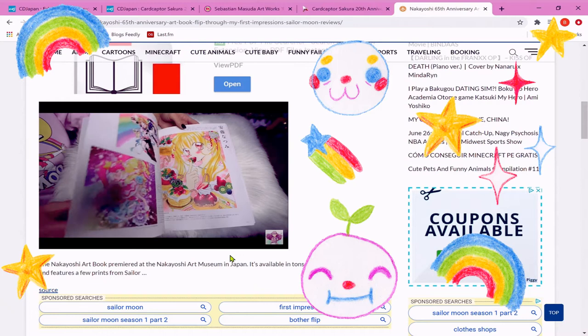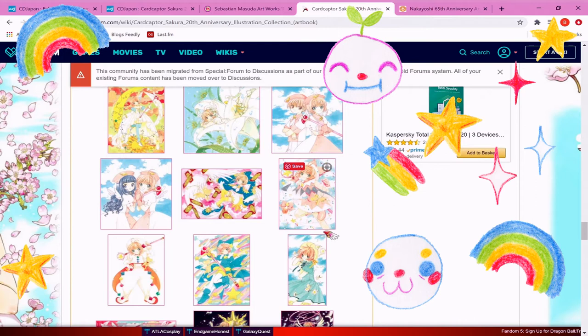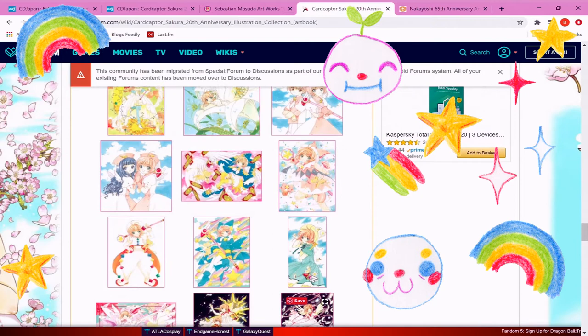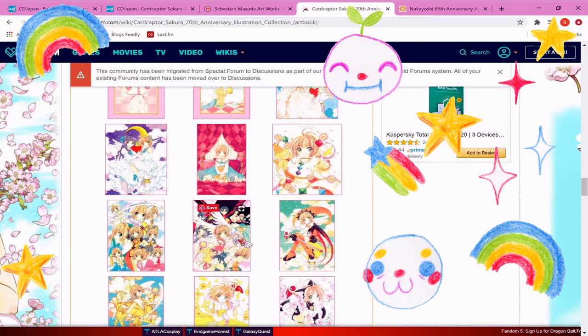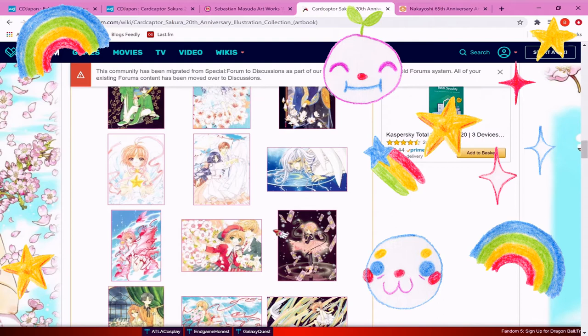And then also this Cardcaptor Sakura 20th anniversary book. Oh my god, I love all the CLAMP artwork. This is like the fandom wiki page. These are like scans from it. Imagine having these printed. Oh my gosh, I would love a book of these, because there's a couple of colour pages in the manga that I have, and they're beautiful. Imagine having them art book sized, and so many of them.